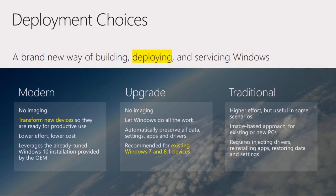Let's start going through some conceptual items and some specifics around that. First, talking about deployment choices. When we talk about deploying Windows 10, we can do this in a few different ways. We can do it the modern way. You've heard us talking about provisioning. Now we kind of talk about that as a modern deployment mechanism.